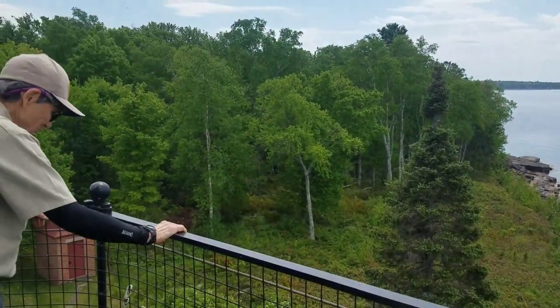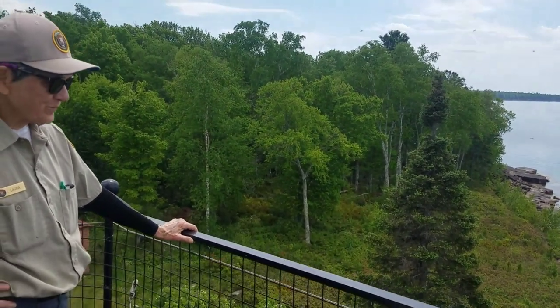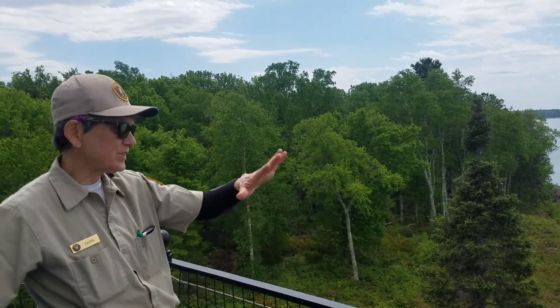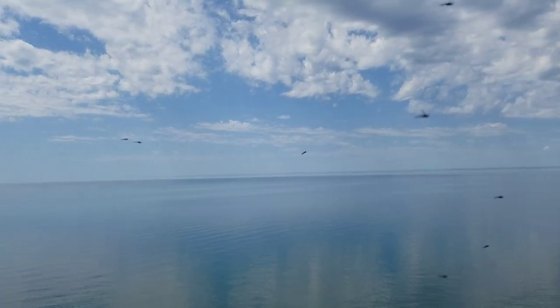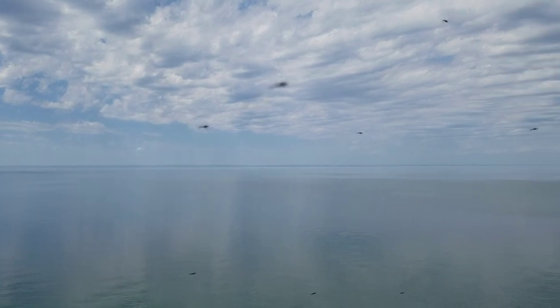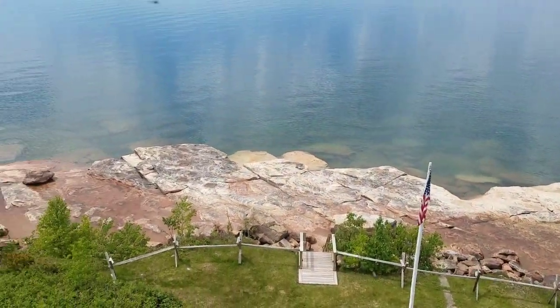I'm afraid of heights here, so I'm gonna stay nice and close. That's all right. What would you like to tell us about being up here? Well, this to me is just gorgeous. You can see Minnesota over there. You could see some of the rock formation, some of the oldest rock around. It's about 1 billion years old. No kidding. So old that you won't find fossils in it.